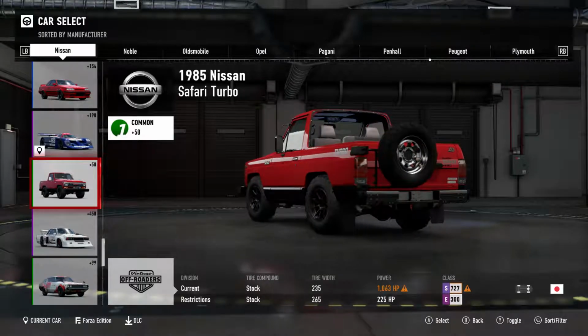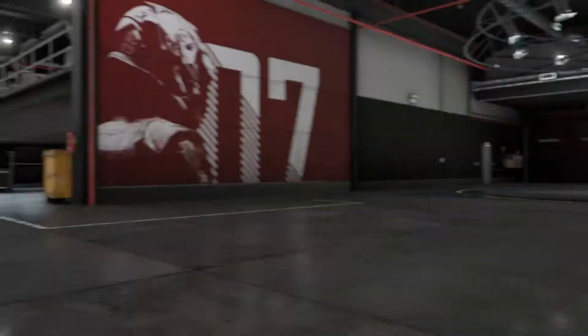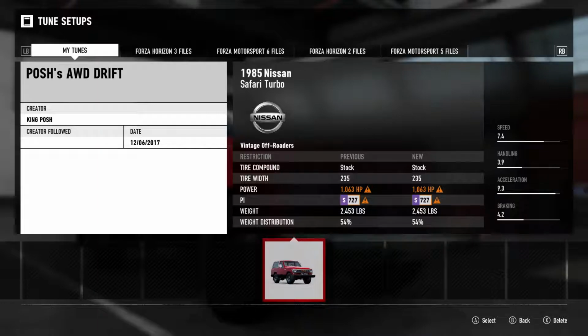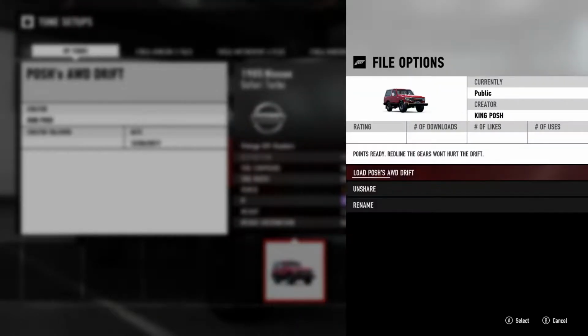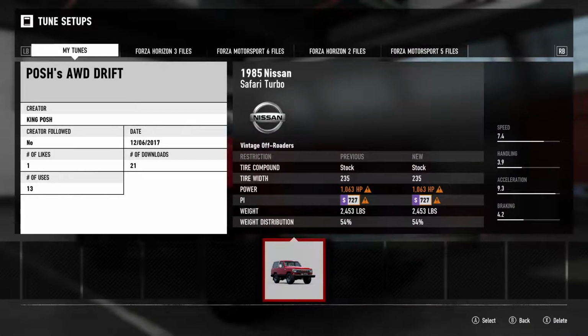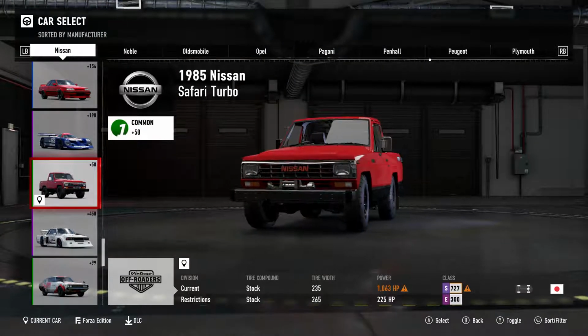Alright, we got the 1985 Nissan Safari Turbo. Do I even have a tune shared on this thing? Nobody ever uses the car, but it's up there apparently. POSH's All-Wheel Drive Drift. Points ready. Red line, the gears won't hurt the drift, which it doesn't. It just stays sideways. 21 downloads, 1 like, been used 13 times. So people have been trying my vintage off-roaders. Strange Nissan to have in this game.